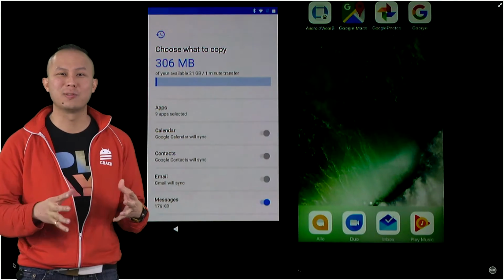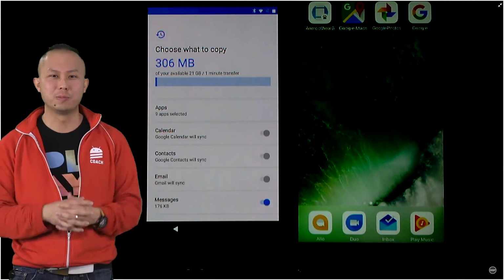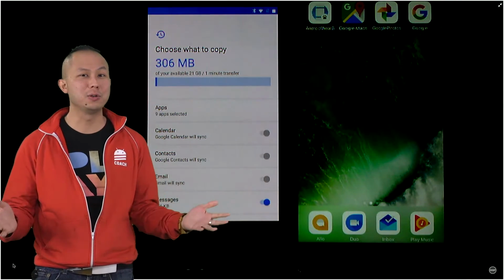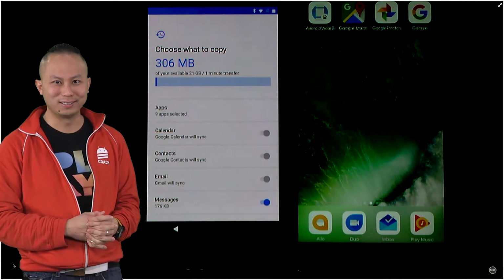I hope this will make our iPhone users a lot happier when they come over to Pixel because all their apps will be ready for them to use. All they have to do is open it up, sign in, whatnot, and continue on their Pixel journey.